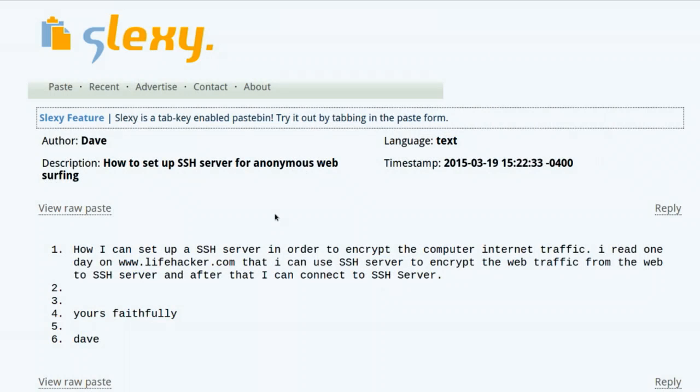Dave writes in, he says, hey, how can I set up an SSH server in order to encrypt my computer's internet traffic? I read one day on Lifehacker that I can use SSH to encrypt the web traffic from the web to an SSH server, and after that I can connect to the SSH server. So he wants to set up an SSH server for anonymous web surfing, maybe from work or something like that.